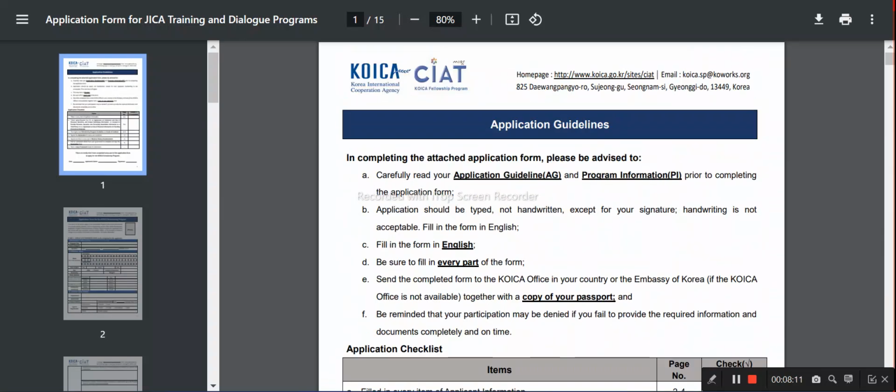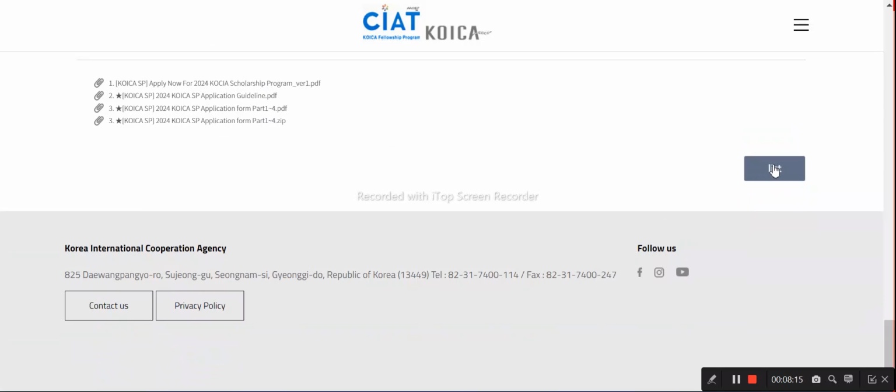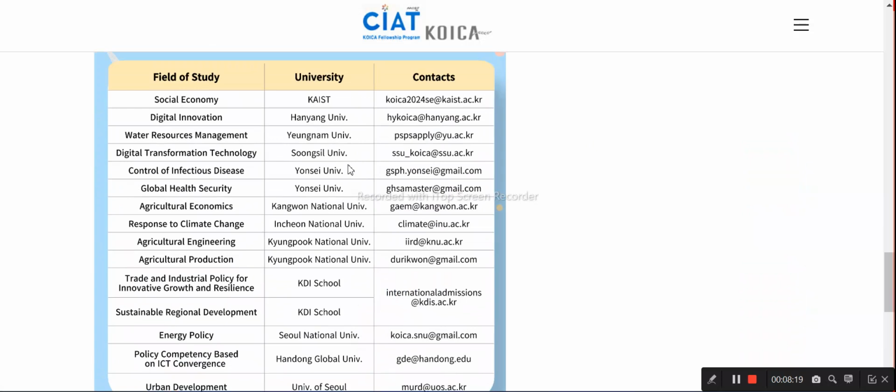Now what's the next step? Come back to this home page here, and here you can see the list of these scholarships or the application forms that you wish to study. Like these are the courses that you want to complete, any of them. Suppose you wish to go for the social economy here.